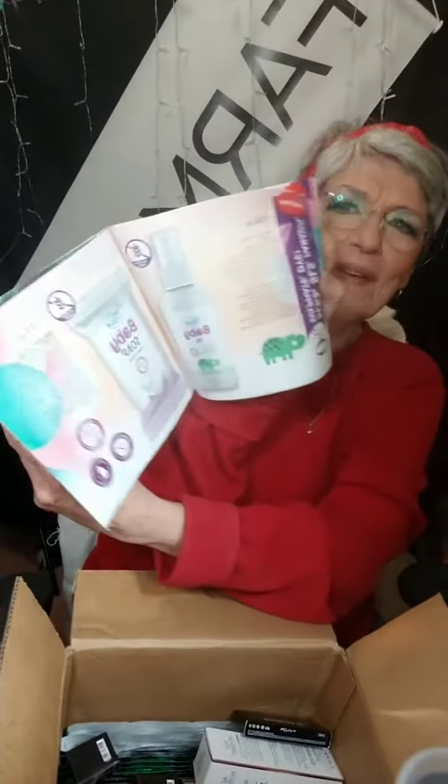Baby soap. Here's the baby line. We got a baby line now. I don't know if you can see that. Baby oil. Here's baby soap. It's a bar soap. Here is baby lotion, baby shampoo.